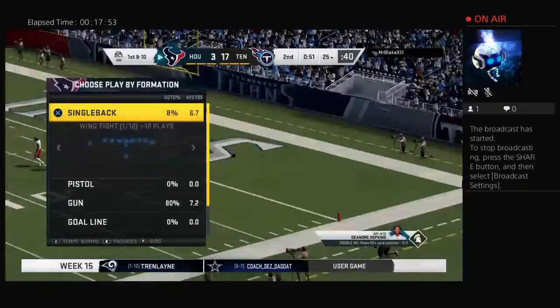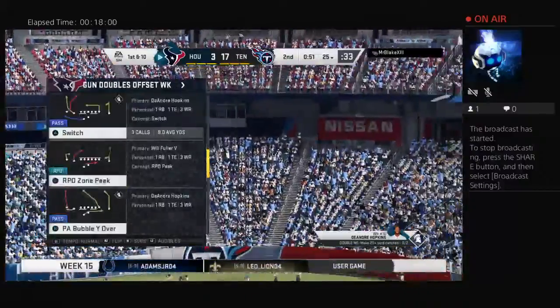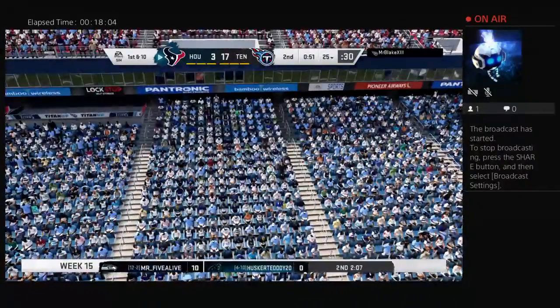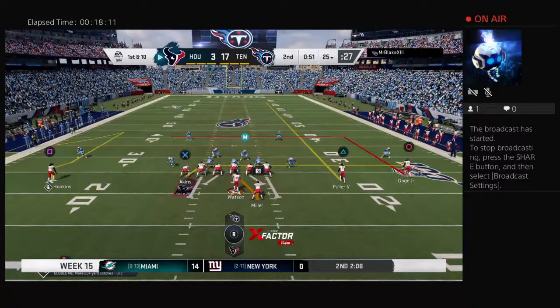The Texans take over at their own 25-yard line. The Texans offense ready to go here for their next drive.